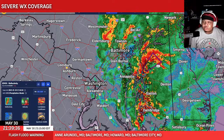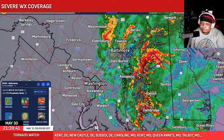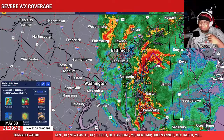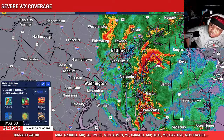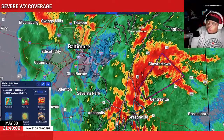We do have flood warnings across the metro. We do have Talbot County, Dorchester County under some heavy rain right now, but nothing in terms of really heavy stuff, at least in the amount of severe thunderstorm warnings or tornado warnings. This is the only game right now in town, and it is this storm right here riding along the Chester River.